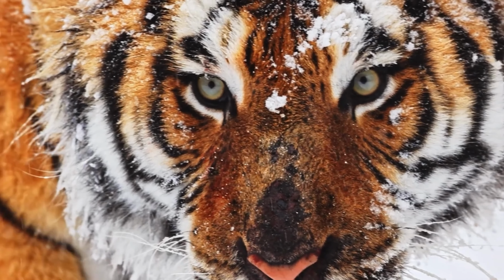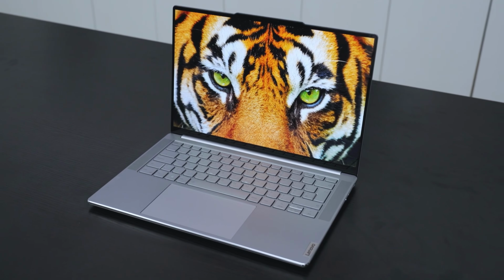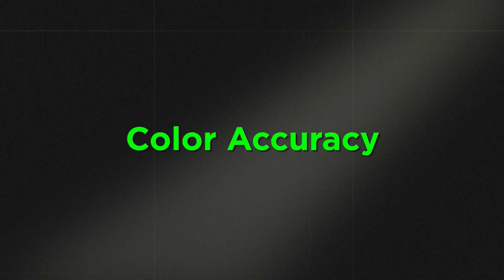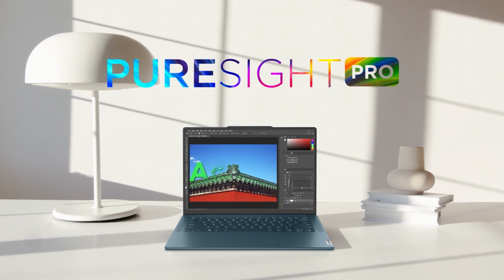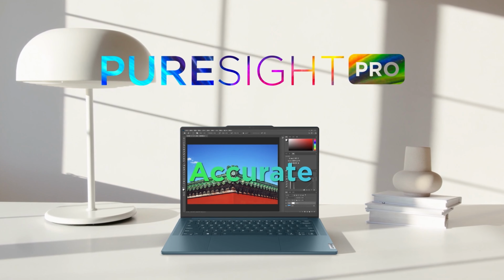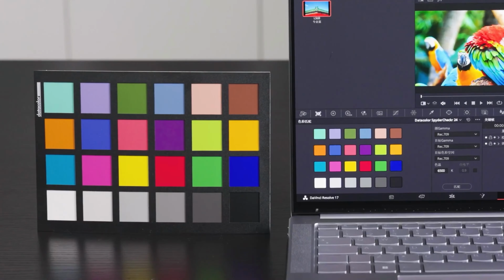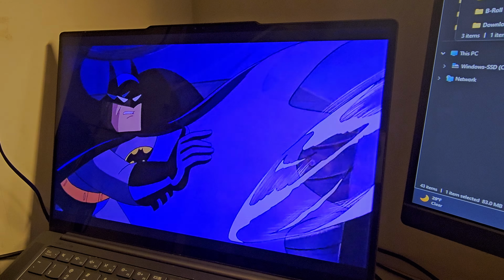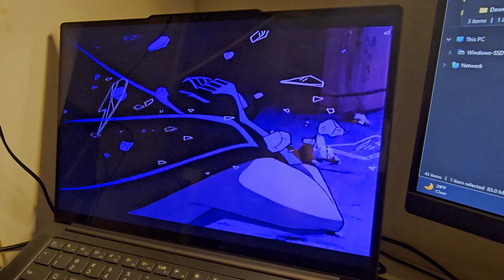For content creation, this has become my new go-to reference point. The PureSight Pro display has all the bells and whistles in terms of coverage that you would want. The display even calibrates itself depending on what task you're doing. A nice touch. At 1200 nits, the display provides an eye-searing experience that is just fantastic. All the content I've consumed or made looks incredible on this display. Lenovo really hit it out of the park.